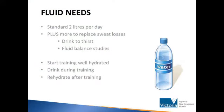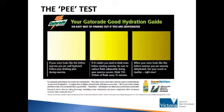So as coaches, make sure you give your athletes a chance to drink. Every time they stop, go grab your drink bottles, and then we'll have a chat about what we just did and what we're going to do next. So every opportunity, give them a chance to drink and encourage them to do so. For the triathletes, as Davo said, make sure that their bottles are full on their bikes when they start, and wherever possible, if they're on a longer training ride or training session, give them a chance to top them up. And then obviously rehydrating after training is very important.